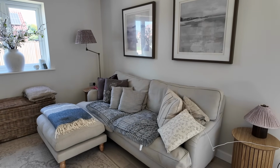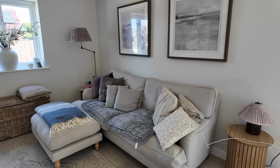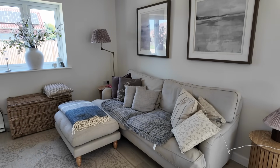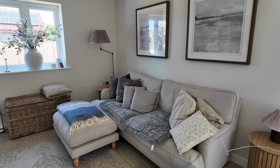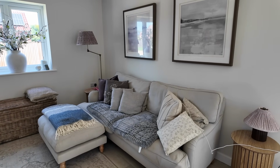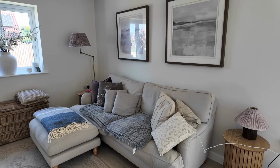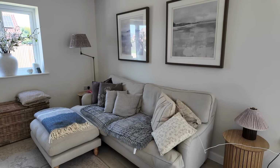So I need to strip everything, cushion covers. I need to hoover it. I really need to clean the foot poof because it's got so many watermarks on it. Just really need to give it a good scrub and get it looking like new for this lovely lady.